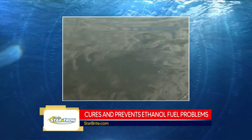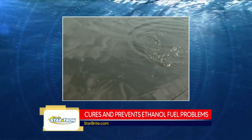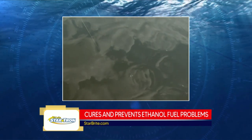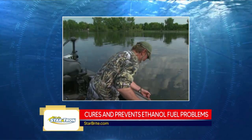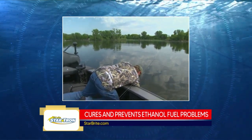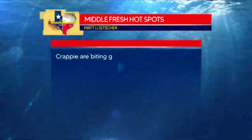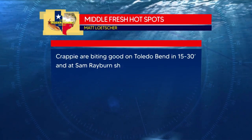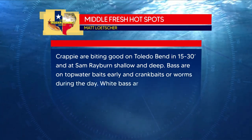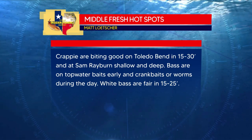And then lastly, touching on the white and the yellow bass, they're kind of hanging out together right now. And they're ganging up really good on Toledo Bend, a little deeper than they have been. They're out to about 15 to 25 foot of water right now, and live minnows held right off the bottom, tight line, are great for catching them, as well as jigging spoons throughout the day. And then in the evenings, real late, right before dark, they'll come straight up close to the surface, and they might even give you a little school in action on a topwater plug right before dark. So get in on some of that fun.